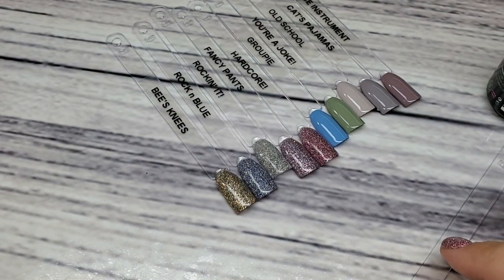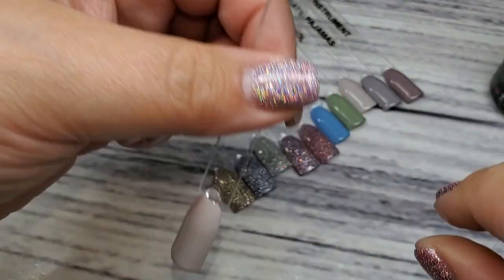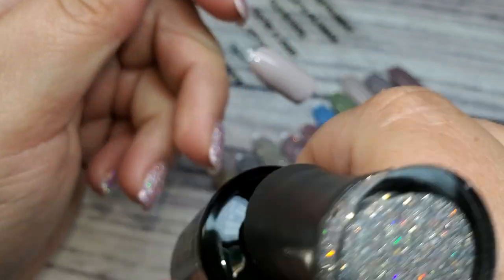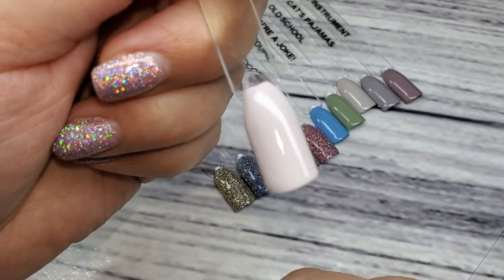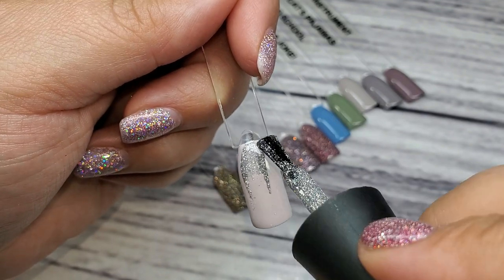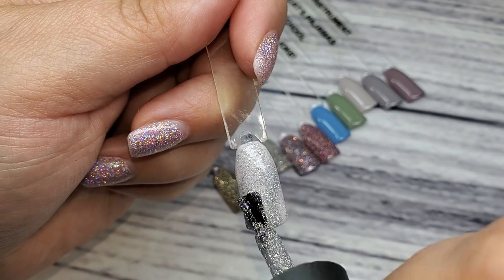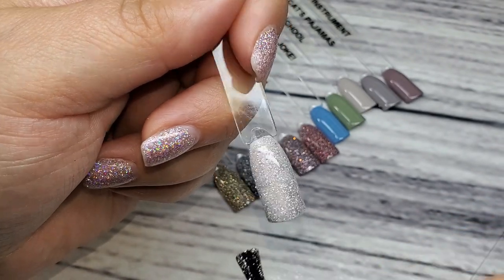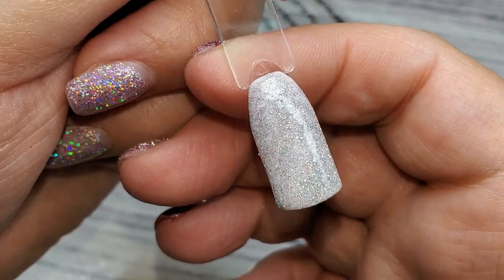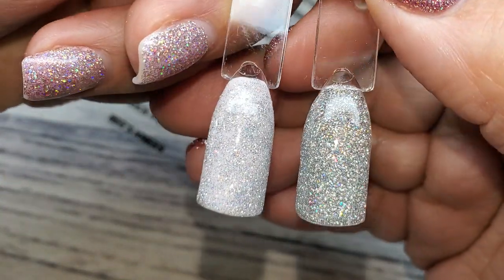Okay, up next is Old School, and it's kind of a taupey gray color, and I'm going to pair that with the silver, which is Rockin' It. And this one isn't as concentrated of a glitter as the gold one was, but same thing, I'm going to kind of float it. I'm not going to scrub it too much so it doesn't get uneven and too patchy. That is so pretty. So there is that one, and Rockin' It on its own, super pretty.